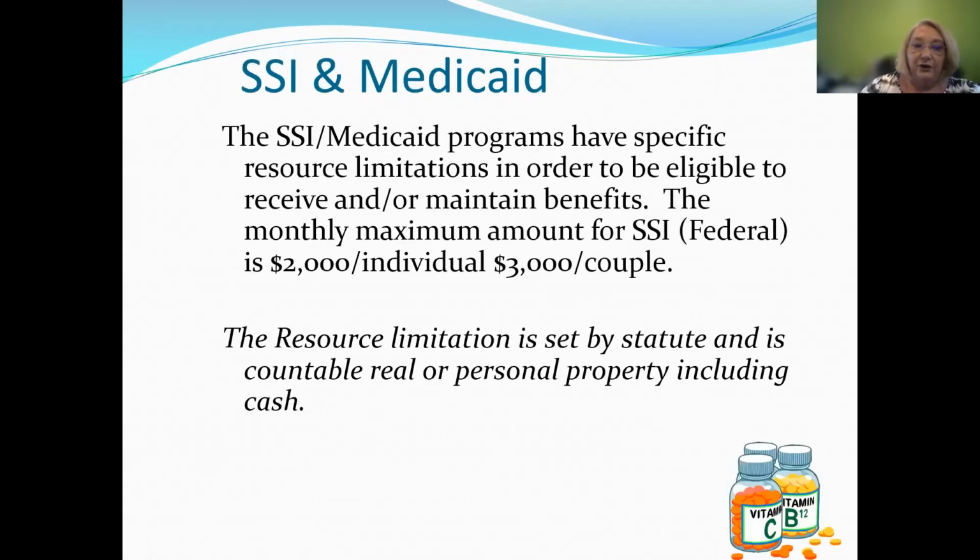Medicaid and SSI programs both have resource limitations. $2,000 is the magic number for one person, $3,000 for a couple. That's for SSI and for Medicaid. The one good thing about Medicaid is that they'll let you earmark a little bit of money for burial, and you can talk to your Medicaid eligibility worker about that. It's usually around $1,500, and it has to be clearly designated as burial, and so that's one good thing.